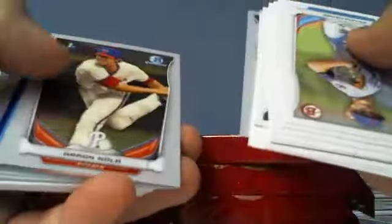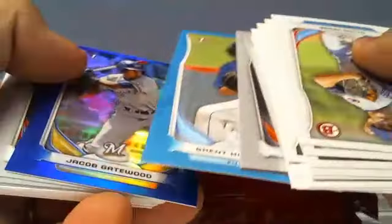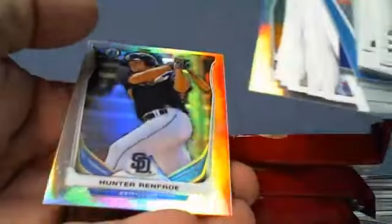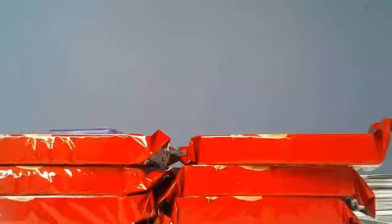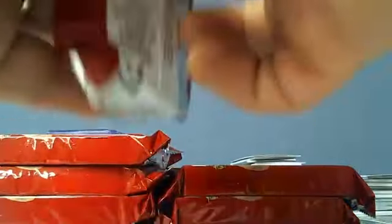Looks like we got a blue auto coming up. Brett Honeywell, nope, Jacob Gatewood, just a regular blue, wow. Joey Gatto, and Hunter Renfrew for the Padres. Thank you, Kyle. You can sub for Paul MMA for secretary duties.